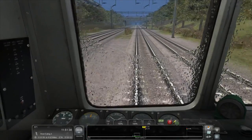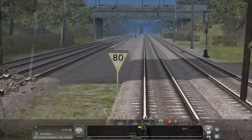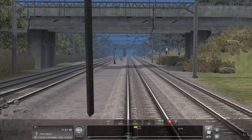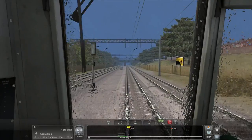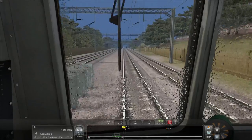Oh, what do you want? Why are you telling me about an 80? I've no idea. Also, I've noticed there's a 121 down there, which is exactly the way this scenario started, wasn't it? We started, and there was a 121 coming towards us. That's fun. I like that. It's just sort of come around in one big circle.